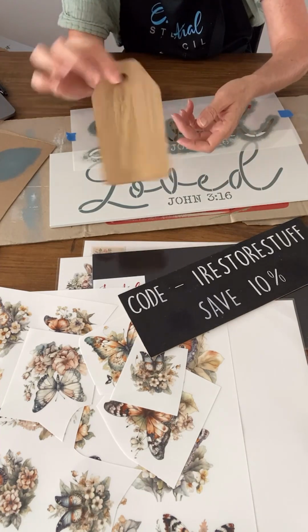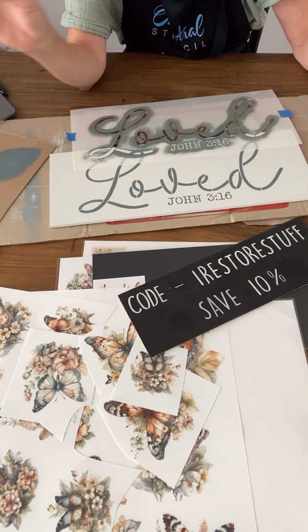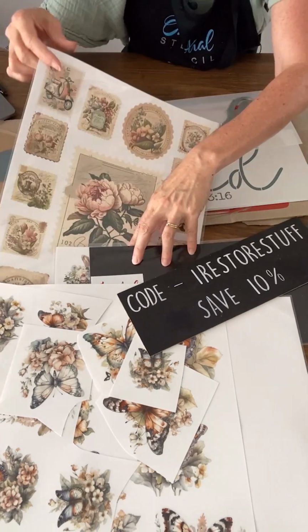Don't forget to stay tuned, because I'm going to use this mini wooden tag and add a mini stencil and one of the beautiful, beautiful stamp transfers.